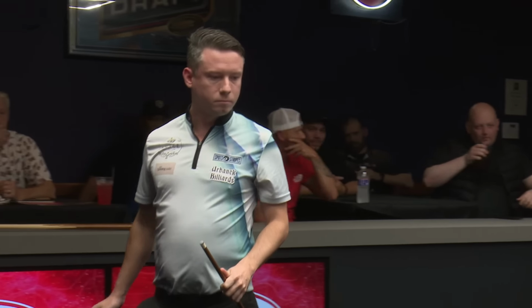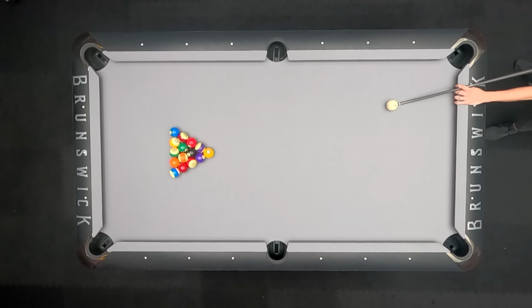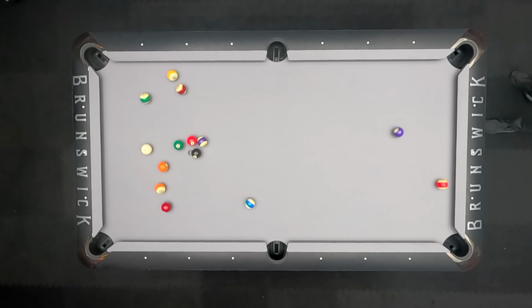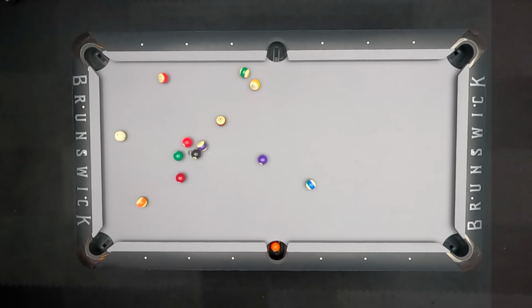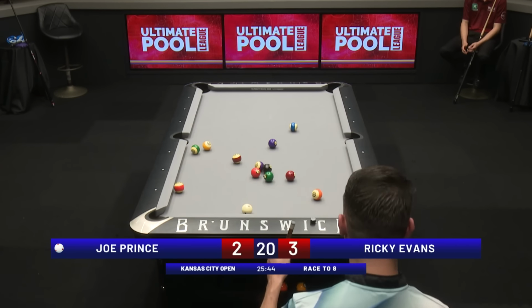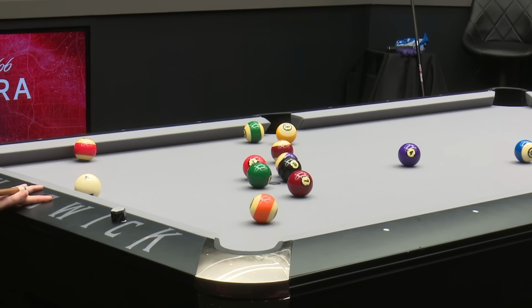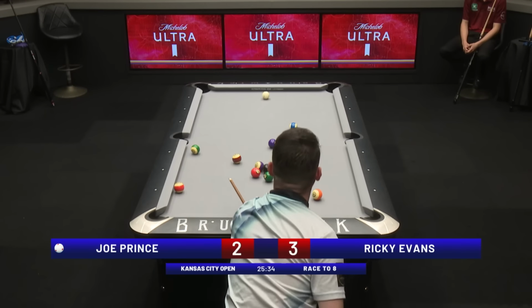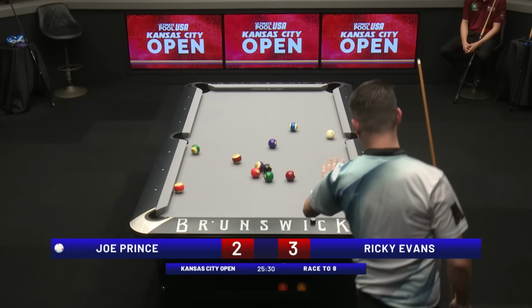I've noticed Joe Prince playing that head ball into the side pocket. And that's his approach to the break. He's very good with it, as he's repeated it twice consecutively. You can always tell the intelligence level of a player if they play the break shot in a way where it can be repeated, the balls that they're attempting to make. It's not just a smash and hope.